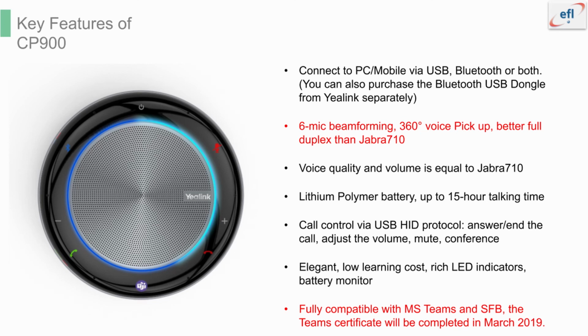Lithium polymer battery, they claim up to 15 hours talk time. Call control via the USB HID protocol, i.e. answer and end calls, adjust the volume, so on and so forth. Rich LED indicators and a battery monitor, and fully compatible with Microsoft Teams and Skype for Business.